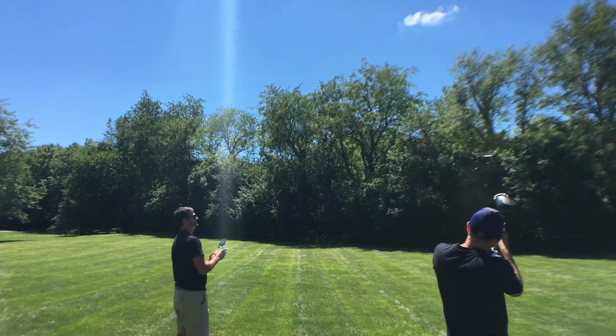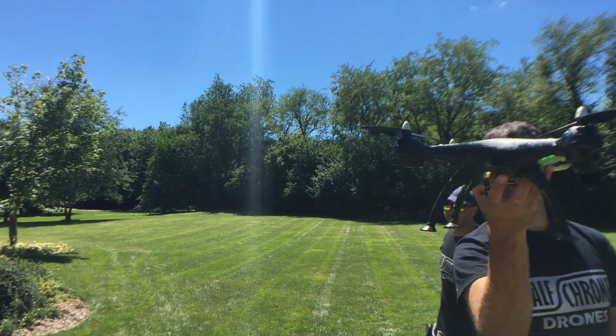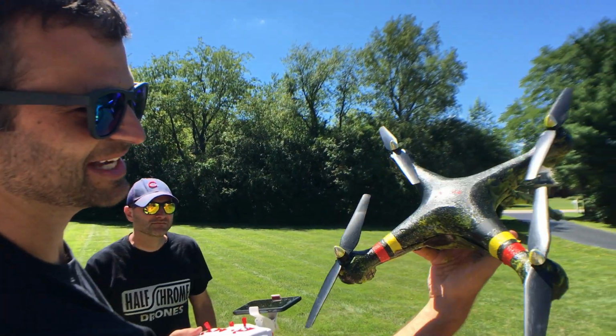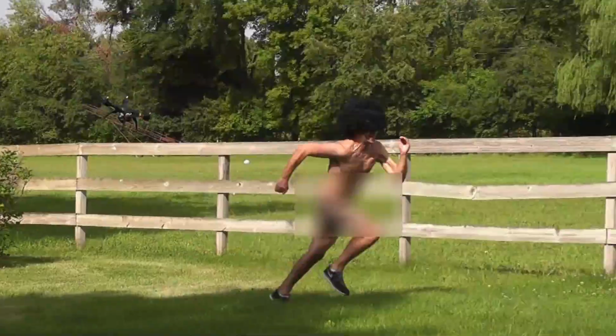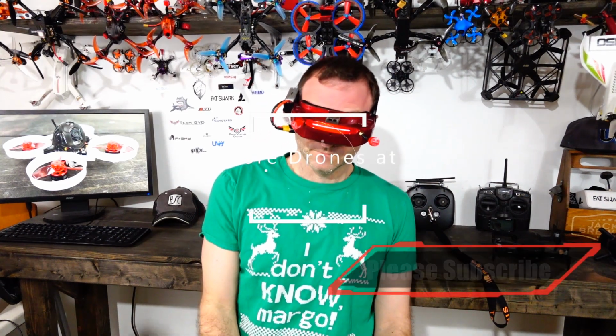That didn't end well. Actually, it was just fine. The Sema took it like a champ. Look at that. It's a little dirty, but it flew just fine. All right, how about some races? Got a little haircut there. Probably needed one. Or that guy was. And you know what? Finish up with a little whoop crash.